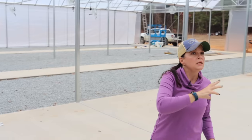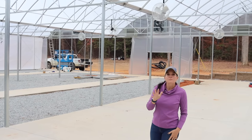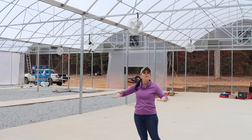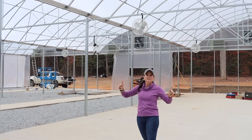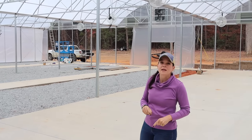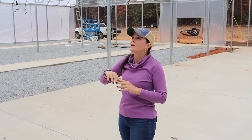They would do it starting around 5 o'clock in the afternoon because if there was any wind, it was gone by that point of the day. The last thing you want to do is try to put polyplastic on a greenhouse on a windy day. We've been there, done that. It's not fun, especially when you're this high up in the air.